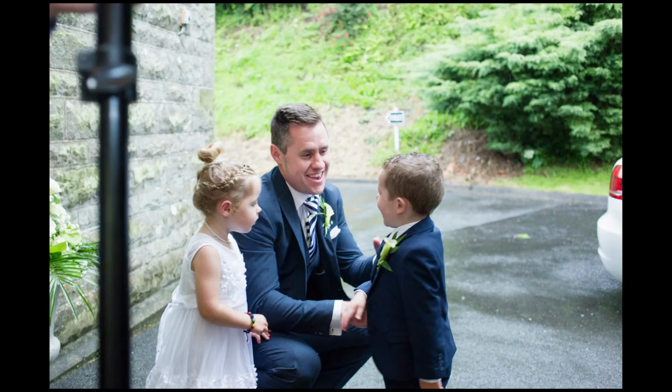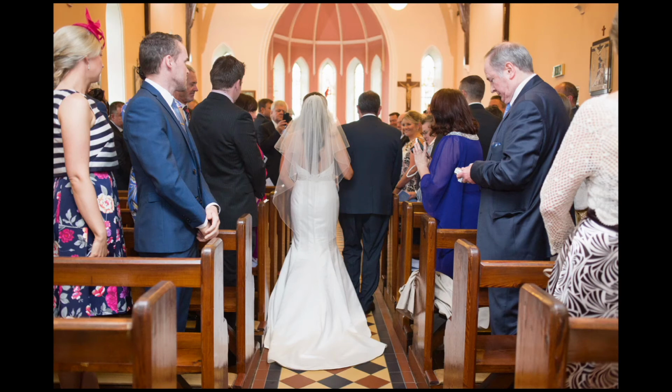Again, little flower girl, page boy, always good to keep an eye out for wee kids running around the weddings, always a winner. And then the bride arrives. So usually when the bride arrives, Donal's already at the front, or any other main shooters, they're at the front of the aisle, so they're going to get the shot coming down towards you. And I'm usually at the back.